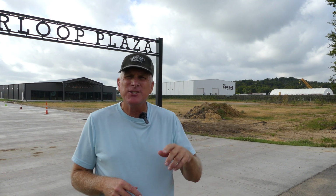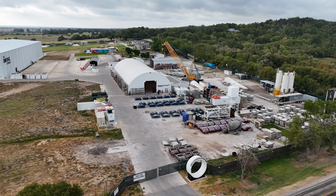Well, welcome back to Bastrop, Texas. We're starting off here at the Boring Company. As you can see behind me, this is Hyperloop Plaza, and you can also see the Boring Company large warehouse behind me as well. Now, honestly, there's not a lot of activity that I saw today. Not really a lot of changes.